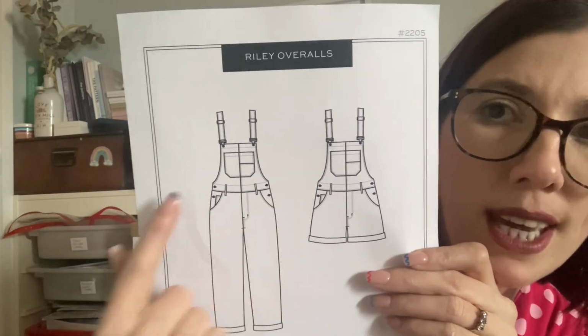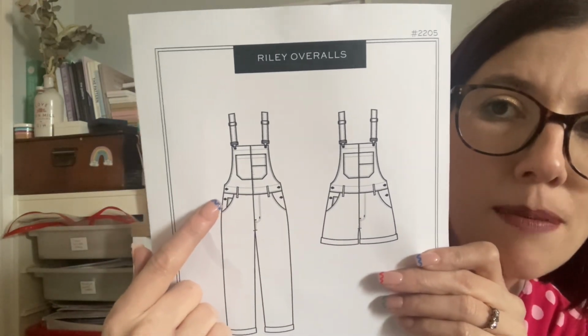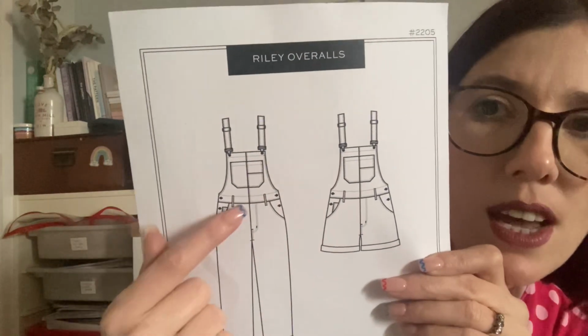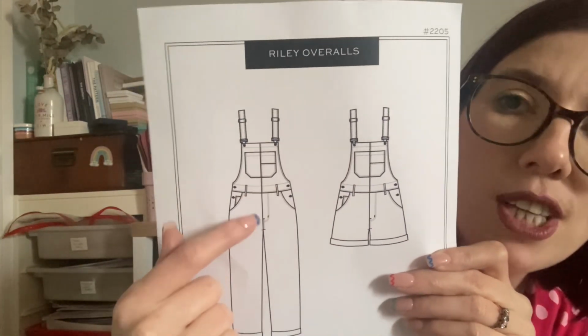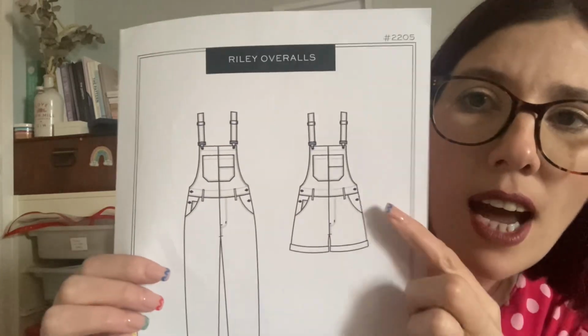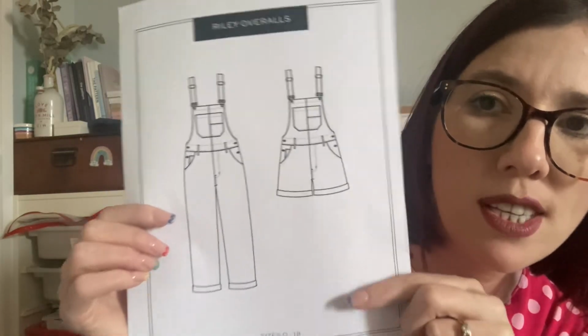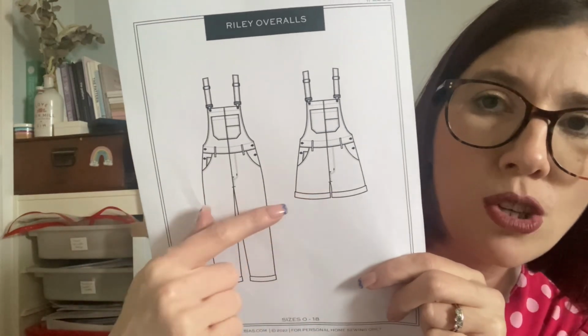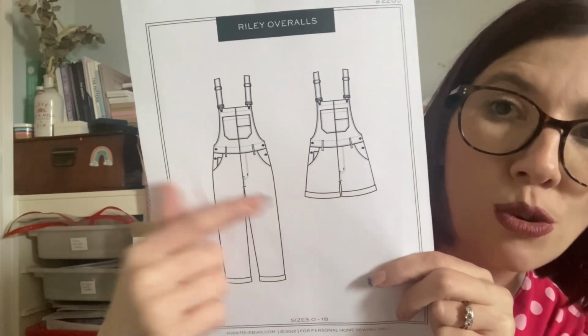Then you've got the hip pockets, one of them's got the coin pocket, and then you've got the buttons down both sides. It's a faux fly, you don't actually have a fly on the dungarees. And then the shorts have got the same features, the difference being that the overalls have got full leg, and the shorts obviously stop above the knee as shorts. Really enjoyed sewing them up.